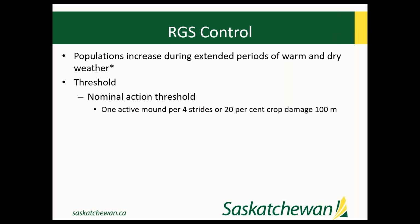The claims data and the indemnity paid by SCIC was actually lower this year, by about half of what it was before strychnine was deregistered. So if that's an indication of the population, it's relatively lower. However, this cool wet spring didn't knock them back nearly as much as many expected. So one thing to keep an eye out for, and one thing that we're continuing to look at, is gathering data on these to get a better understanding.